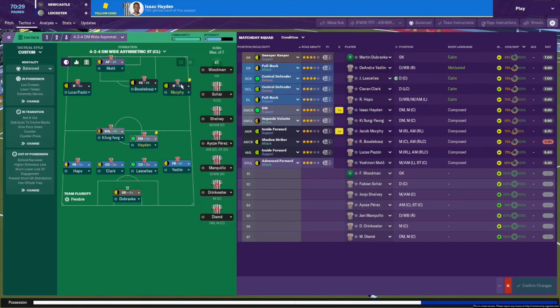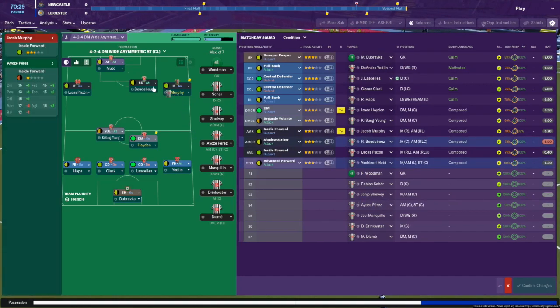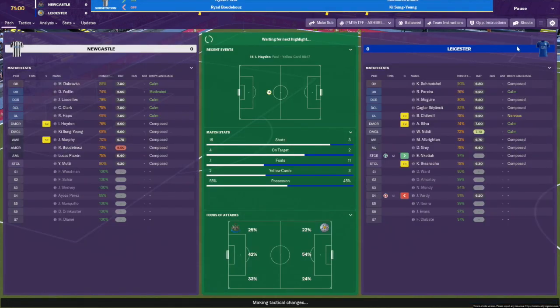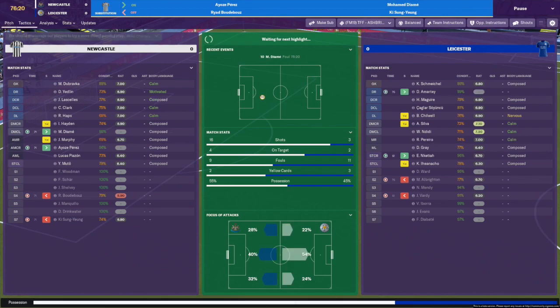Boodaboos having a shocker of a game, but I think he is the kind of player that has a chance to turn that around. I'm still going to take him off, though. I want to bring Perez on, see what he can do. Who else is struggling out there? Key is struggling. He's quite poor for fitness, but we do have Mo Diame on the bench. Let's give him a run out, because he will probably be sold, so this will be his final game at the club. We've got 15 minutes left.